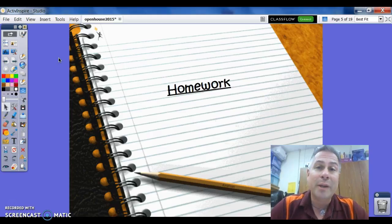If your child's not good in multiplication facts, you have all the time now. You would have normally devoted to homework to devote to the multiplication facts. If your child knows their multiplication facts, you now have time to work on other areas that your child may not be as strong in.